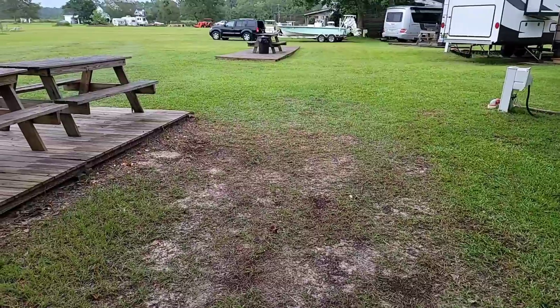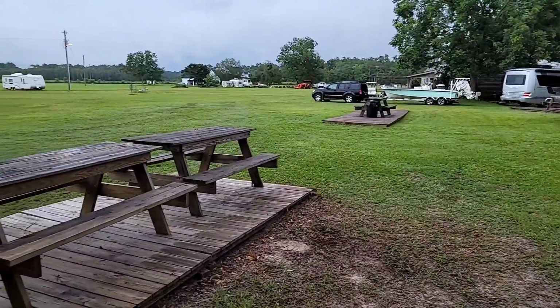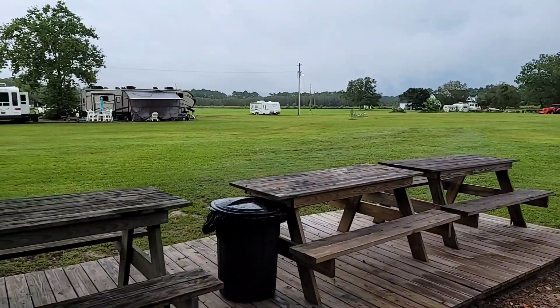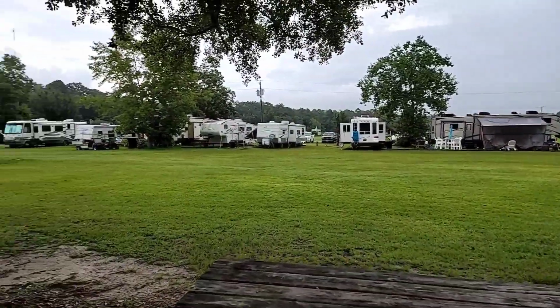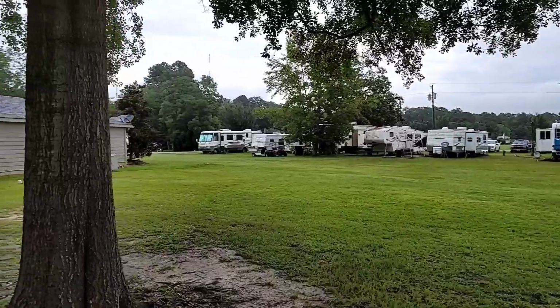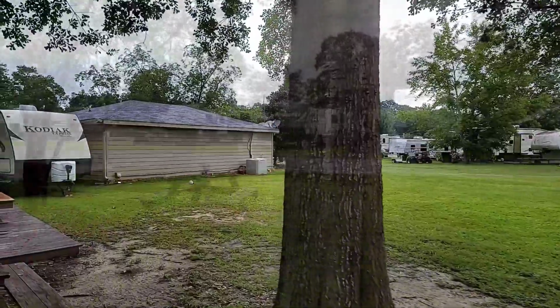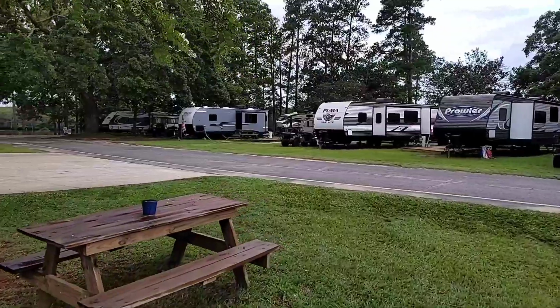So once we got hooked up, you had to kind of maneuver around right here and get out of here. No parking is allowed right here in this green area. So that's wide open for kids to play. You can see everybody parked over there behind those campers. And right there is a view of the laundry room and bathhouse, which we're going to check out now.